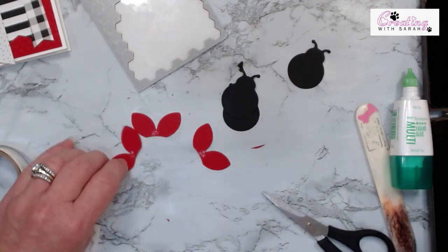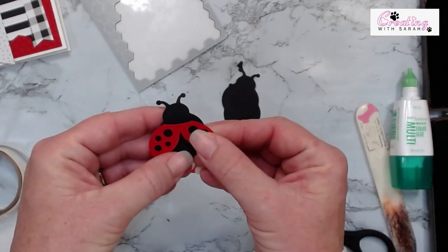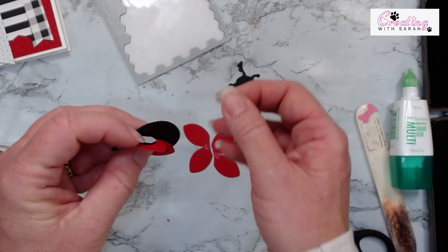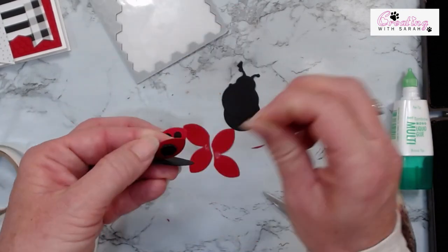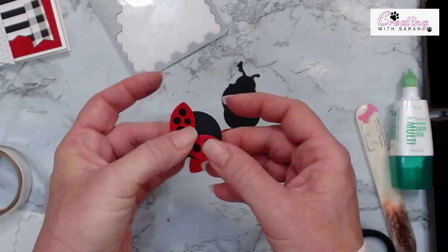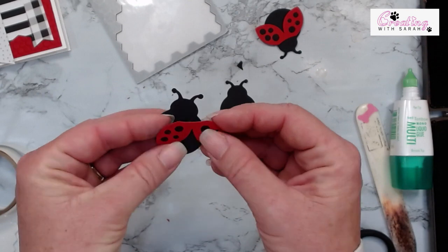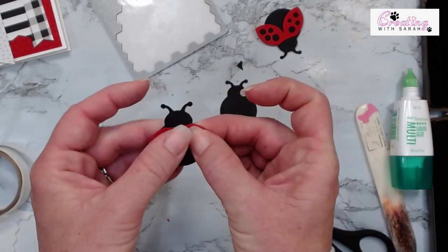Perfect. And then when you go to put this on the ladybug, the dimensional or the mini glue dot is going to stick, but then you can come in and bring your dimensionals and lift up the wings. And this kind of just gives the wings a bit of lift. Wasn't that pretty ingenious? There we go. So now your ladybug's wings are lifted off the ladybug body. I thought I was pretty smart. I don't think I would have thought of that.